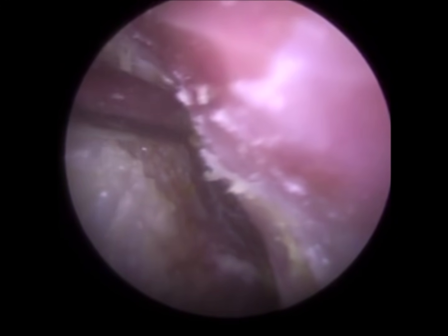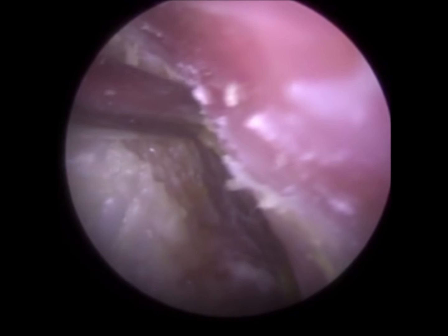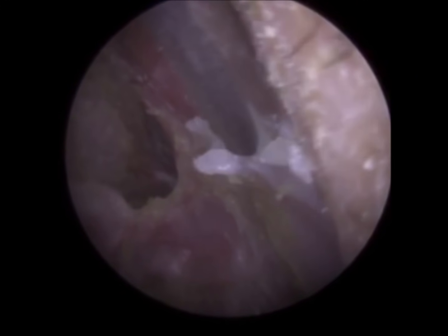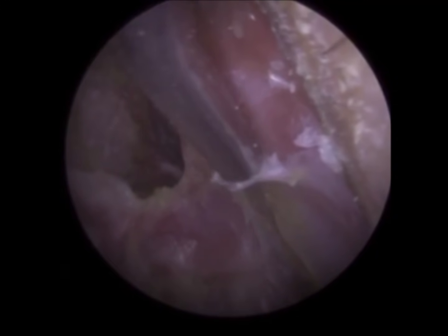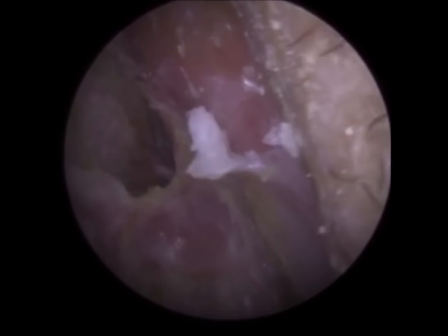Just a bit of dedicated work right in the anterior recess. I'm not sure if I managed to get there. I'm watching these videos. Some of these videos are a month old, so I can't remember exactly if we got over that piece. I don't think we did. Obviously, there's a big swelling and narrowing of that part of the infection. It was within the anterior recess.